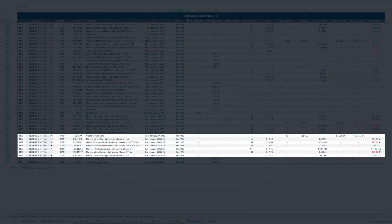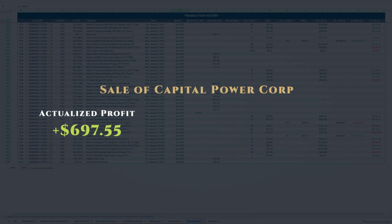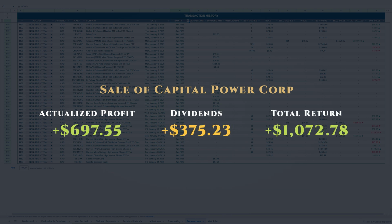And finally, for the last sale of the month, I ended up selling CPX to take profits and distributed the proceeds among a number of holdings to help increase the yield of the portfolio. I added to HHIS to help build it up some more, and I also started a new position again in NVHE with an entry point that I feel much more comfortable in holding. Overall, I actualized a $697.55 profit, and with dividends included, it came out to a total return of $1,072.78.